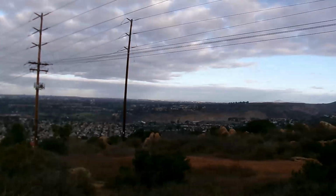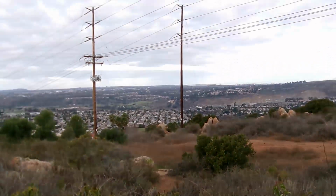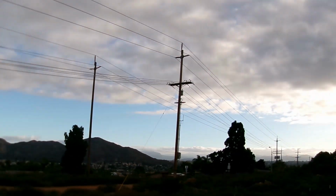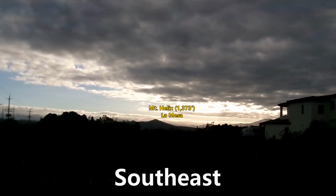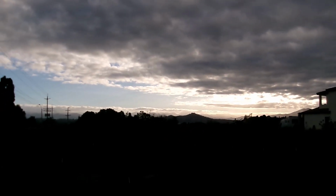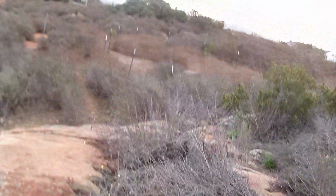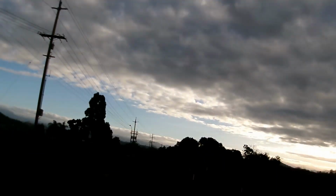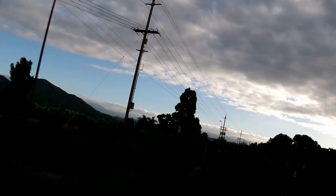Pretty. Not that far from Lake Murray either. Lake Murray's not that far. Ooh, Mount Helix. There's Mount Helix right there. Pointy peak over there. That's Mount Helix in La Mesa. Pretty cool. Yeah. It's a nice cool morning out here, I'll tell you that. It's in the low 40s. It was in the mid-30s earlier, but I think since the marine layer started coming in, it bumped the temperatures up a little bit.